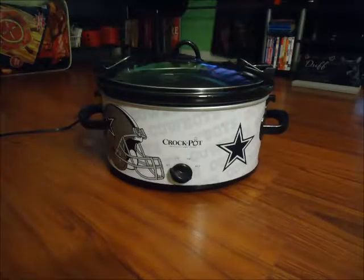Okay, my fourth thing is my crock pot. I swear by my crock pot. Anything that I can do fast is a lifesaver for me. And my crock pot, while it's not technically fast, it is, because all I have to do is throw everything into it, turn it on, and I can leave it and come back to it later.